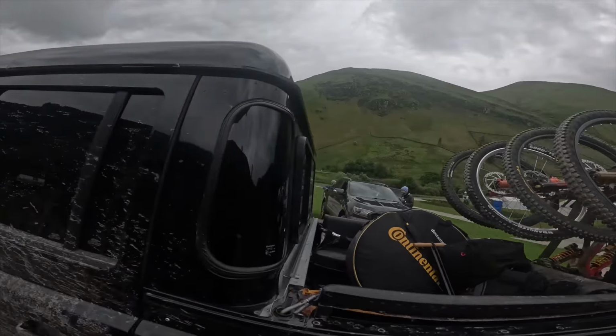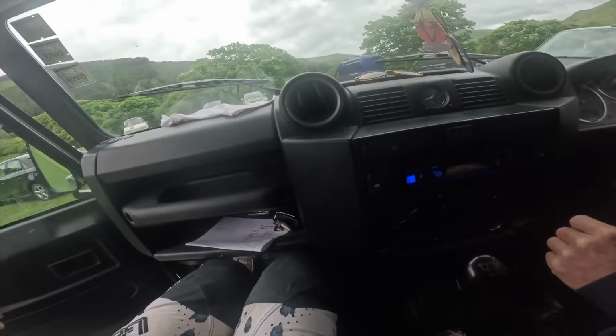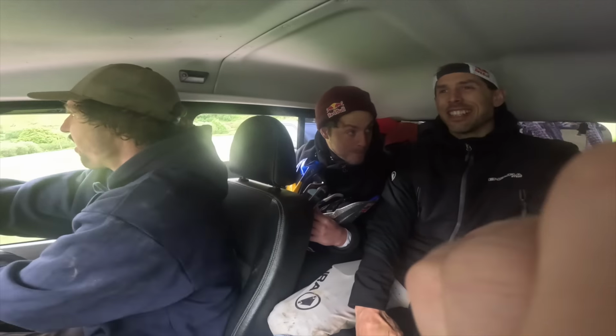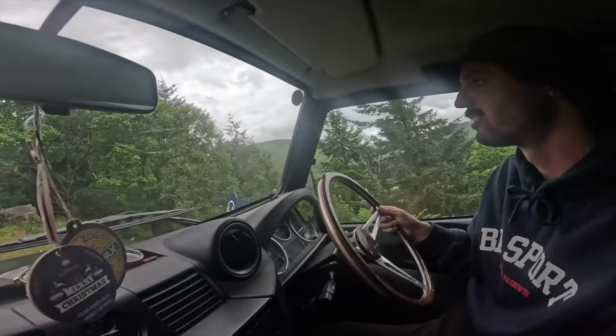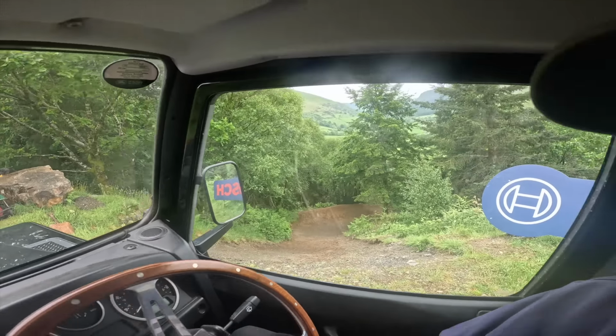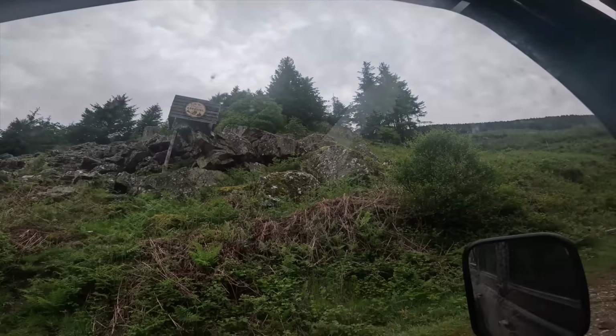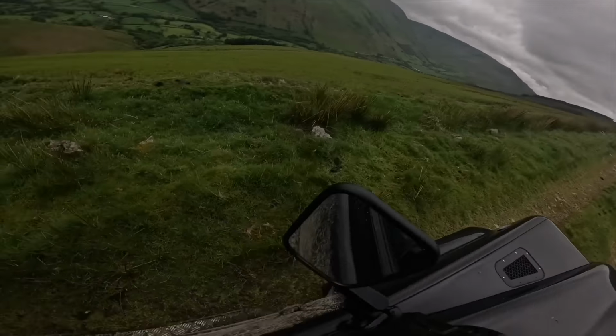Right, we've got four bikes loaded up. What's up, lads? How are we? Hopefully we're not crashing. We're good. Right, we're here at the road gap. Wow, look at it. Looks unbelievable. Look at that net, it's like waist high. Look at that.